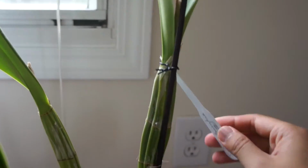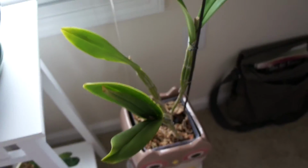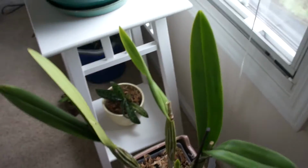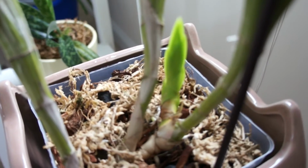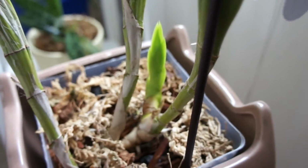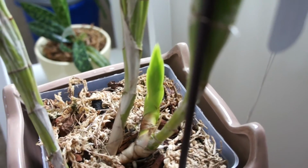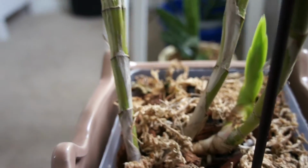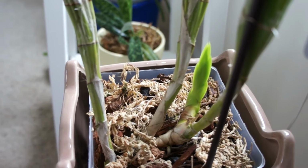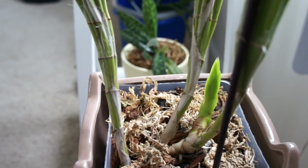But moving on, this is my Schomburgkia undulata. This is a big orchid that's sitting here. So that's the new shoot that it came with. It's grown a little bit since then. It's really nice. I'm trying to keep it from growing on the side, so I've been turning it back and forth to make sure it's growing straight up, which it has, as you can see here. So it's doing really nice, and I don't have to stake it to force it to come straight up, which I don't really like to do, so I think this is the easier way. Alright, moving on.